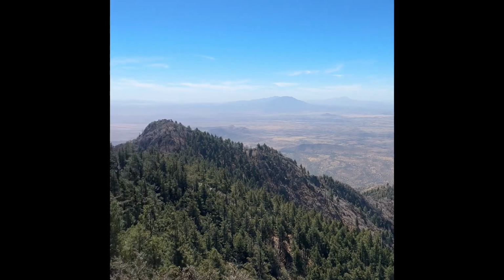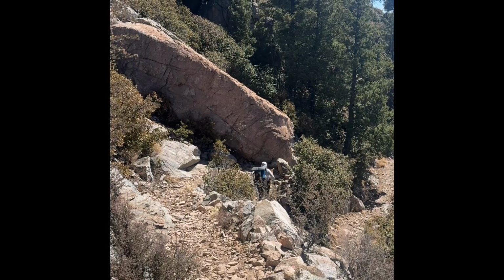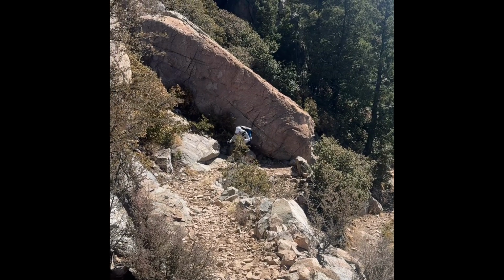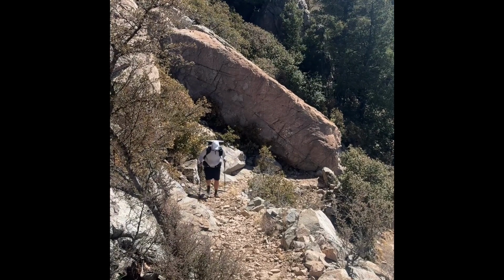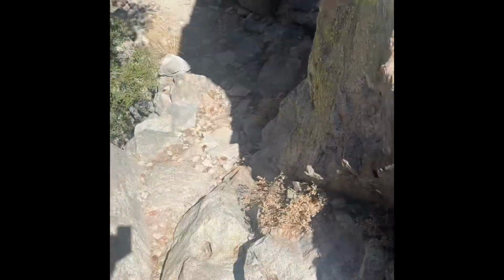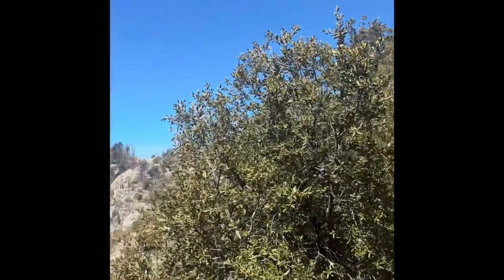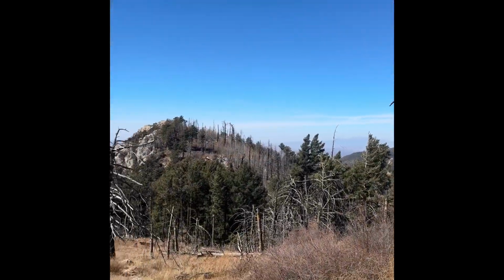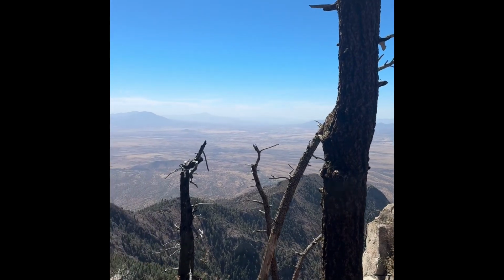Started in that valley floor right there. Here comes Craig. The last quarter mile has been pretty much straight up, stair step, switchbacks. Lots of elevation gain. Almost to the top of Miller though. This is the top of Miller. We made it.